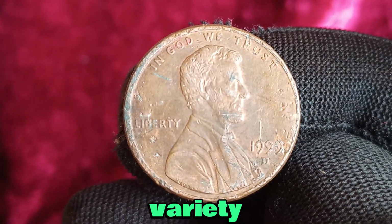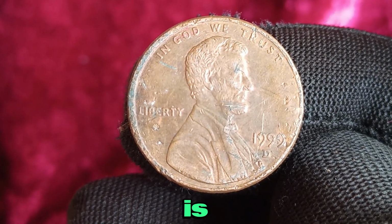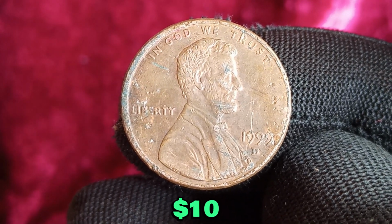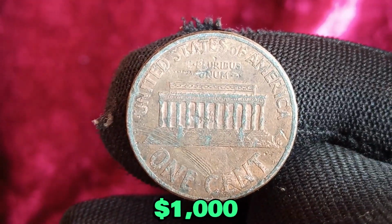1999D wide AM variety. As we mentioned earlier, the 1999D wide AM penny is worth significantly more due to its rarity. Depending on its condition, it can fetch anywhere from $10 to several $100s. If you have one that's graded in high condition, it could be worth over $1,000.